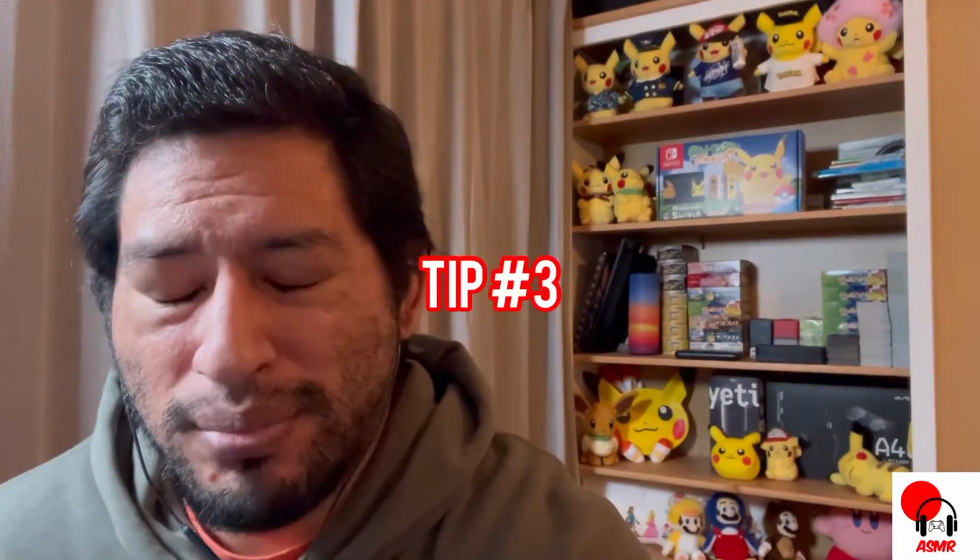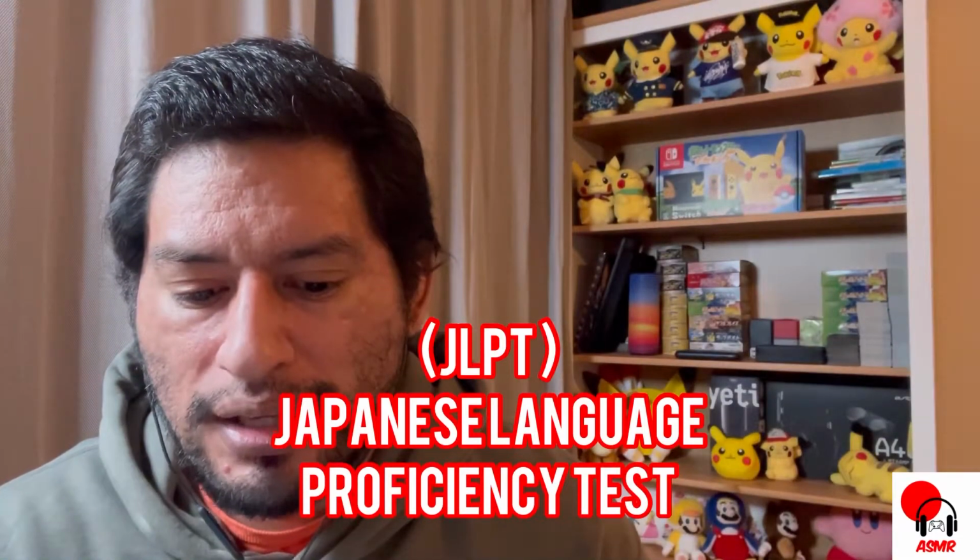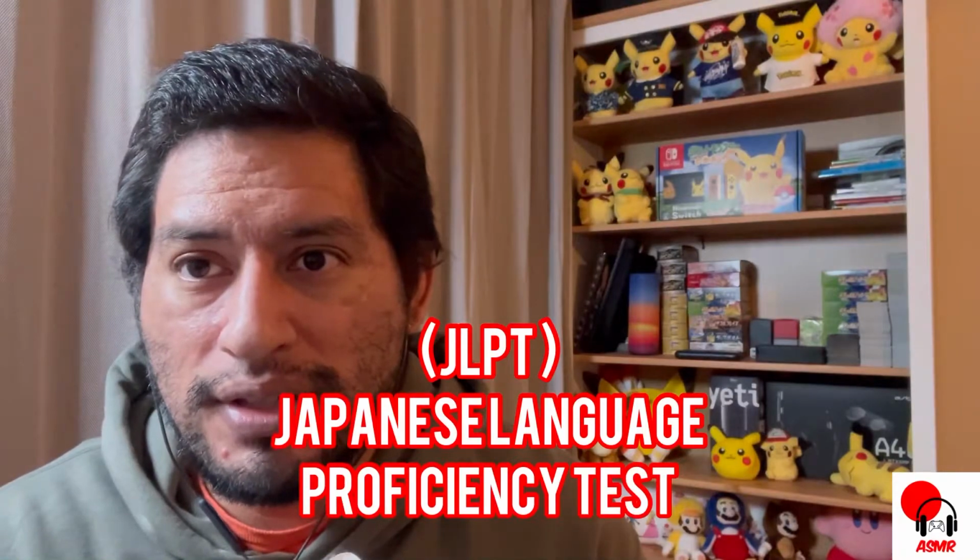Now, I'm not sure if this book is sold in the US. Maybe it's not. After learning some Katakana, Hiragana, I also used this book. I don't think they have this in the US, but this is 1,000 words for the N5. Personally, I haven't taken any proficiency test, but what I like about this is that it's very easy Japanese.